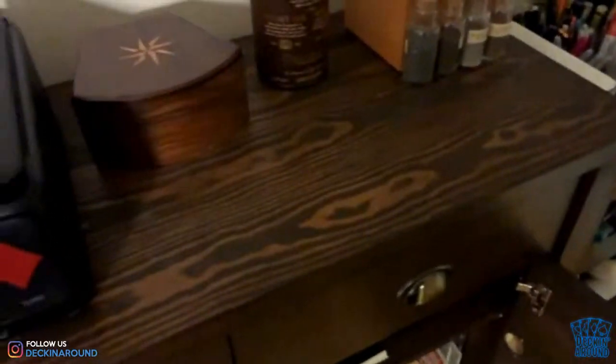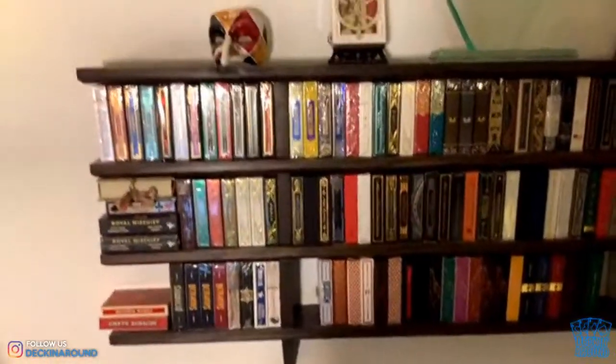I love how everything in this room has character, though. It's not just the sketchbooks and your work. The furniture itself, the carpet, everything has such great character to it. Yeah, thanks. And then here I have the collection. Nice.